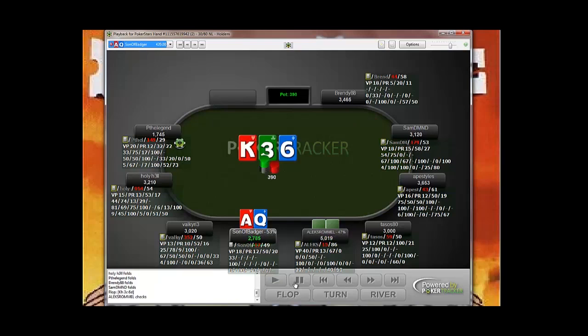I imagine we're going to check behind. Yeah, so we're checking behind because we feel we're going to have the best hand a lot. He's going to bluff with worse hands on the turn a lot when we check behind on the flop. When we do bet here, he's going to fold almost all his worse hands and call almost all his better hands. We might get some very bad pocket pairs to fold, but not many of them. So I just prefer a check here.